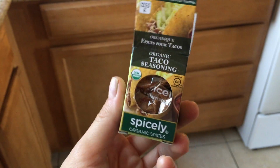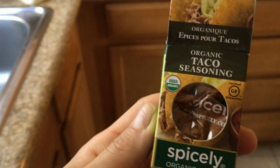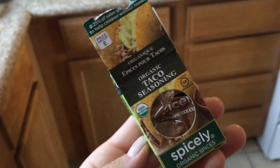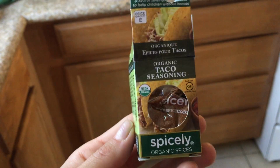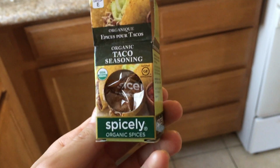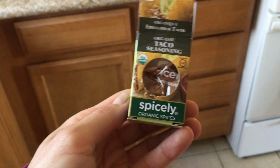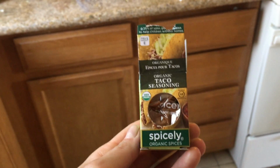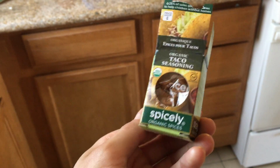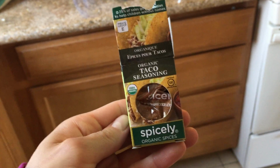So I almost forgot, actually, before I turn on my rice cooker, I'm going to go ahead and add in some of this organic taco seasoning, and that should just give it a little bit of spice and some more flavor. I'm going to hold off on adding any salt to this rice because I just want to see what it tastes like without added salt, because I just want to keep it as healthy as possible. So I'm going to go ahead and add in about a tablespoon of this seasoning to my rice mixture, which is about a cup, and then see how it tastes after it's done cooking.